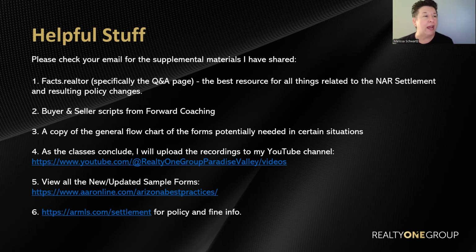Currently, if you go to AAR Online, there's a big box in the middle of the screen that says updated forms, click here. It's really easy to find. And yet I've had people call me and say, I can't find those forms. Like, really? Have you gone to AAR Online? Because I'm almost positive there's a box in the middle of the screen. Oh, okay. So try that.